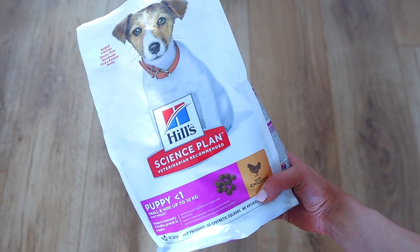So this is the main food that we feed him. This is literally just the food that the breeder gave us. The breeder also gave us a bag of raw meat. He's giving me his paw because he thinks I'm gonna feed him.